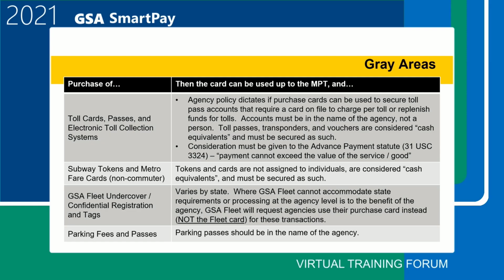When it comes to toll cards, passes, and electronic toll collection systems, and your purchase of individually paid tolls, individual tolls are considered an on-demand requirement, meaning that each demand, or each time you go through a toll booth, is unrelated to the demands that occurred before and after, the other tolls at other locations, maybe by other individuals. Each toll is therefore an individual requirement or transaction.